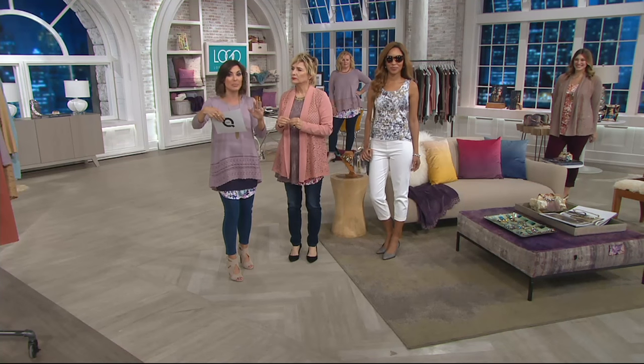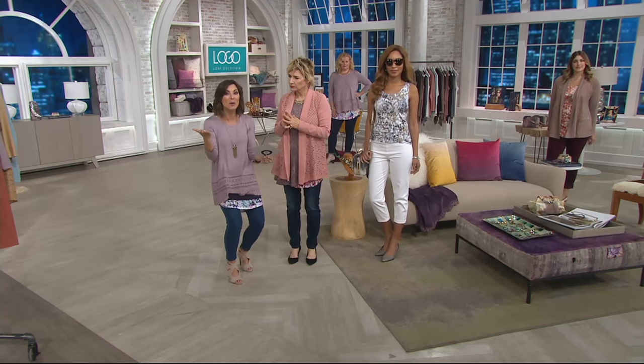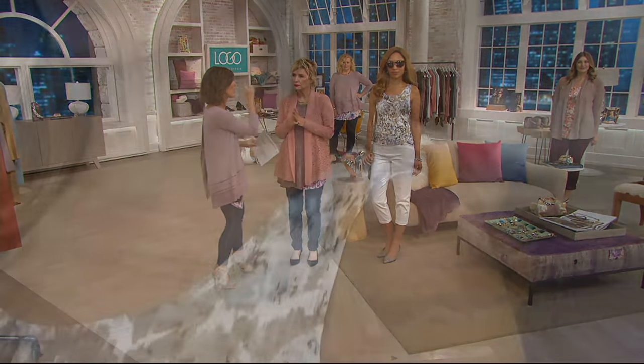$49.50. That's an amazing price for a Lori Goldstein tank, let alone with six colors. Buy more, save more. Get more than one. The next tank will be $33. Tell me about Brenda, and then we should go show the colors.